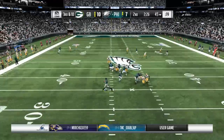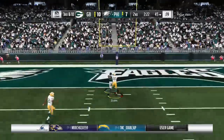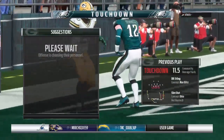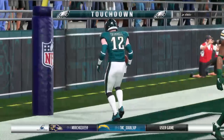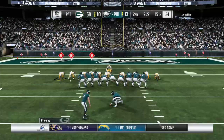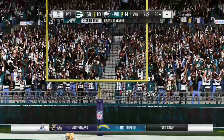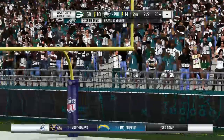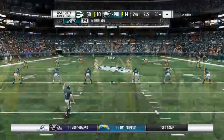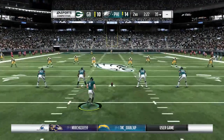He'll look to throw. He's going to go for a big play downfield. And he is into the end zone. Touchdown, Philadelphia. A big play there. 55 yards. And the Eagles are able to cash it in for 6. Elliott good with a PAT. And the lead is now 14-10. Elliott now to kick this one away.